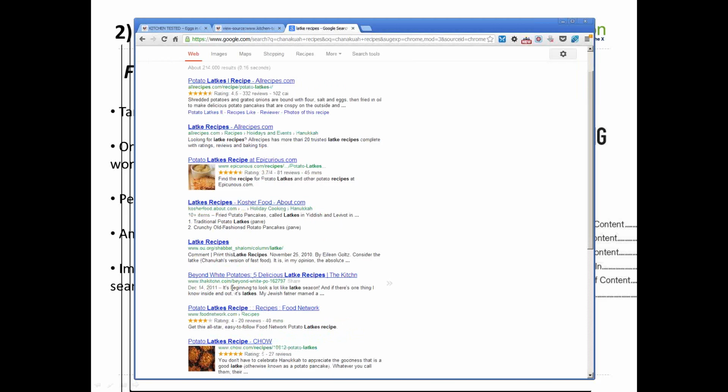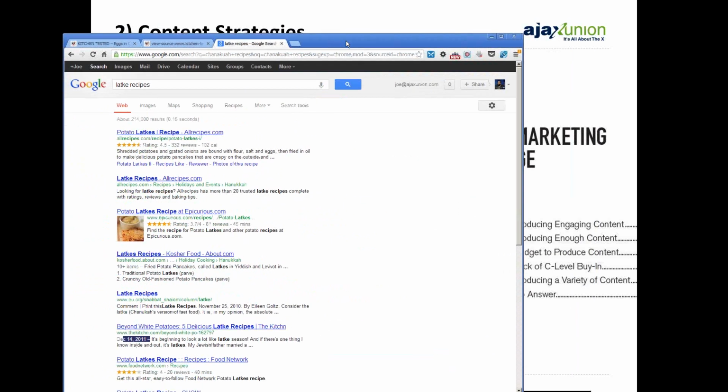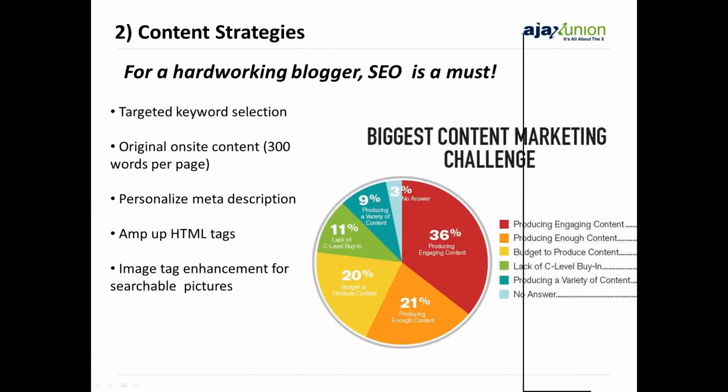I bet you if you posted, see this one's from last year, but if you posted a latke recipe in the near future, chances are you're going to get traffic from that, and chances are a lot of people are searching for that or are going to start searching for that very, very soon. So it makes sense for you to talk about that.